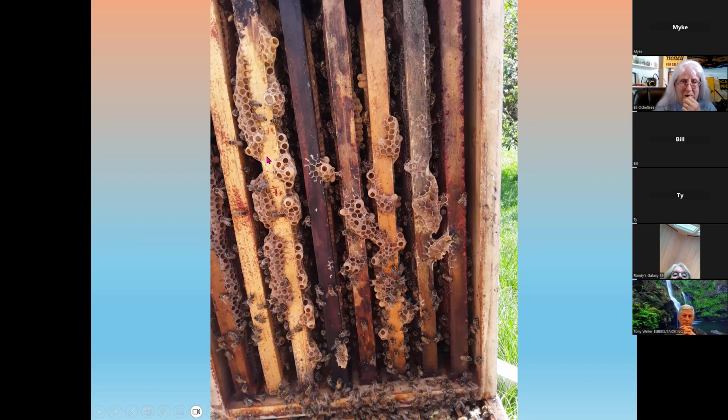Here we go again, more burr comb. Checking for queen cells. Any doubts? Take a picture. See now, this one, it's sideways. I can tell that that's drone comb for sure. And it's capped over at a small size.